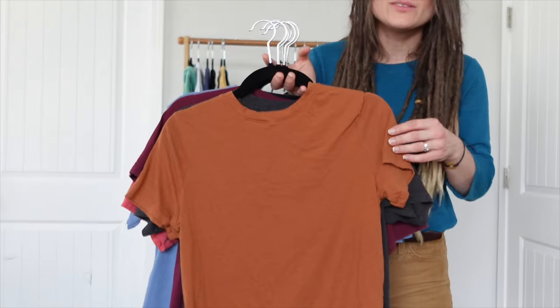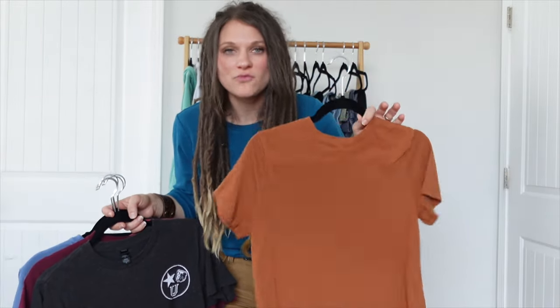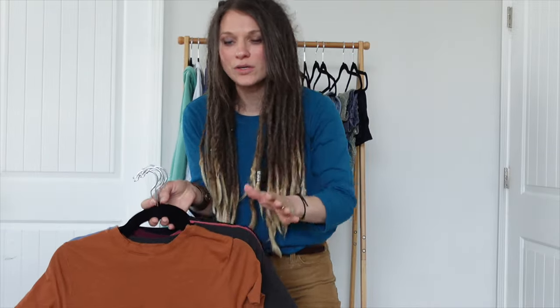And then this brown tee from Target that I bought brand new doesn't fit right, it's weird. So that's why I have all these tees that don't make any sense, because I just can't find the right fit for me at a store.